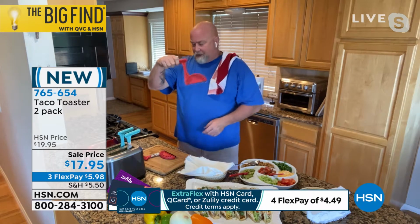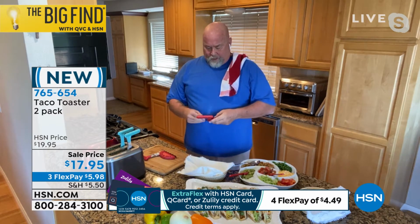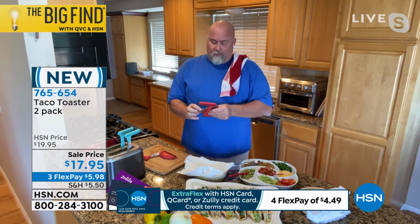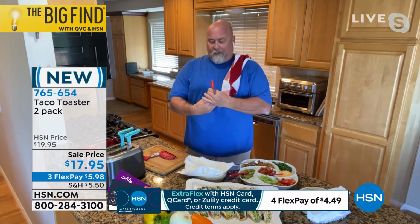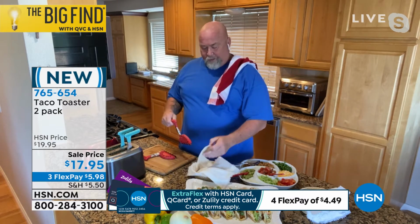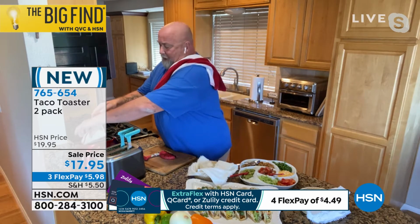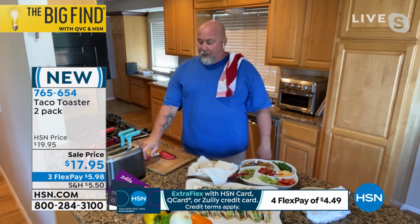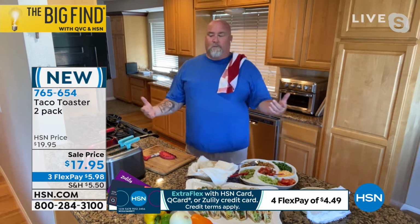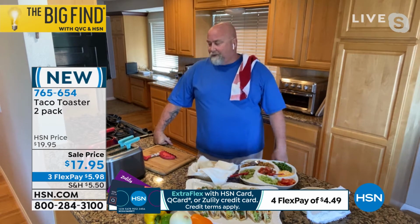You just take the taco toaster. It does come with the heat shield, and so you just take and put the heat shield on it really simply like that. That protects the neck inside the toaster. And then you just take a tortilla, whether it's corn or flour, and pop it in the toaster and push them down, and it toasts them up, and they come up crispy, and they're healthy, and they're really great.